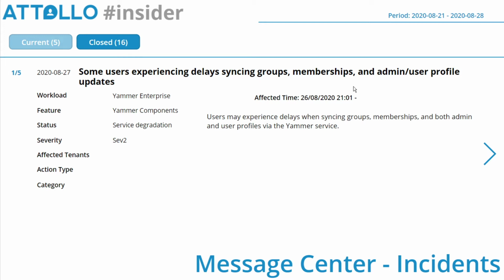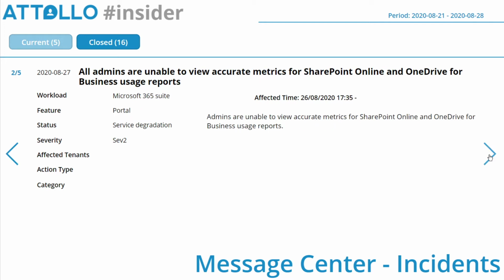Okay, so the 5 current issues going on in my own tenant are Yammer. So Yammer's got the first issue. Some users are experiencing delays syncing groups, memberships and admin user profile updates, and this has been going on since the 26th, so a couple of days now. Not an awful lot of information there.